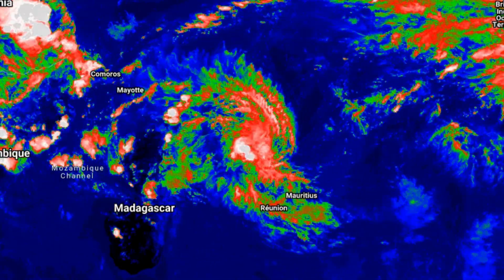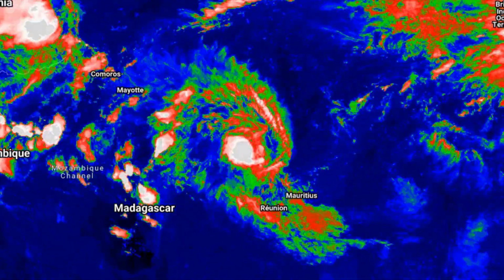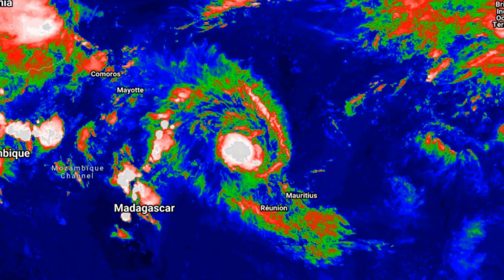But at the moment it looks like a 50-mile-an-hour landfall or a little bit higher is on the cards for Madagascar, and that's to occur during the afternoon probably of Tuesday.